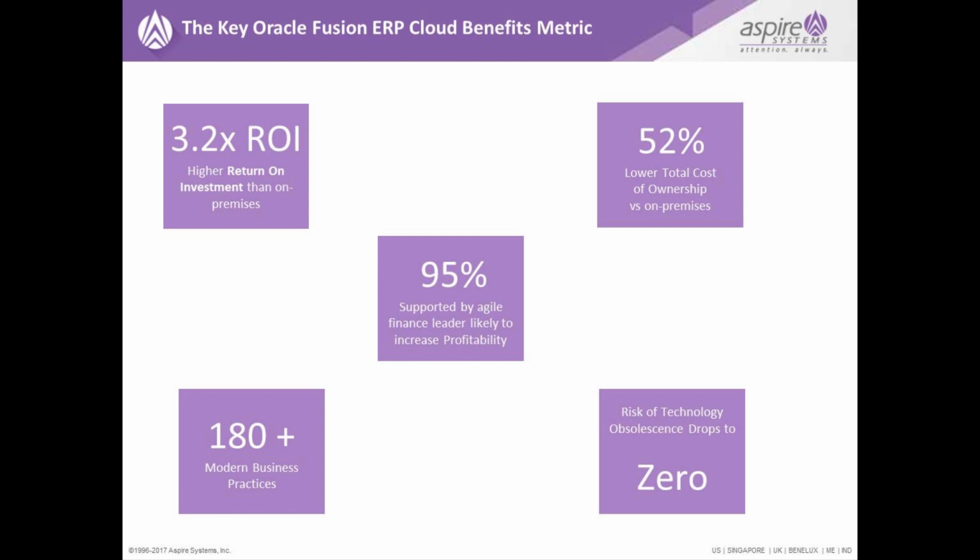It also benefits some of the customers who are using on-premise, could be other Oracle products or Sage or QuickBooks. 95% of businesses supported by agile finance leaders are likely to increase product profitability. Oracle Fusion delivers more than 180 modern business practices. Moving to cloud avoids the risk of technology obsolescence, which drops to zero. So, the technology obsolescence, which is highly seen in the on-premise environment, reduces to zero in cloud environment.